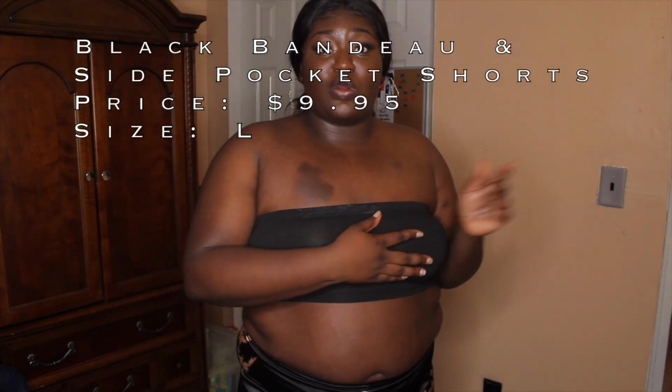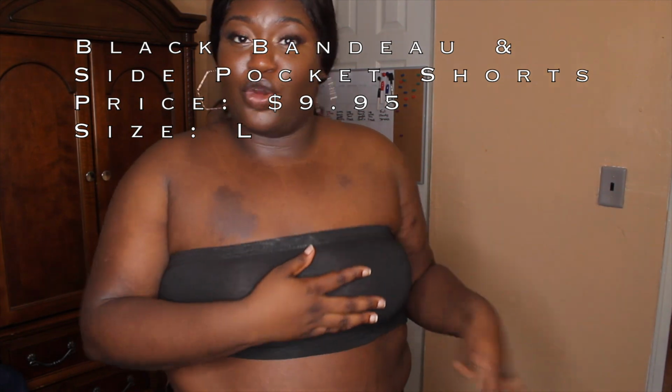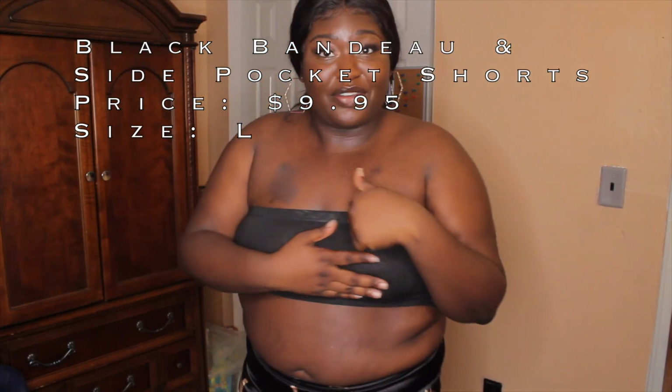I'm holding my titties because this is very sheer. This top, it came in a two-piece, and I'm gonna show you the two-piece. I have it in gray as well, so I'm just gonna tag it along somewhere. You're gonna see it. But this came with a two-piece, but since I wore the bottoms already and they're not here right now, we're just gonna act like this is a regular bandeau. I need a regular shirt. I can't do it with this. Hold up.